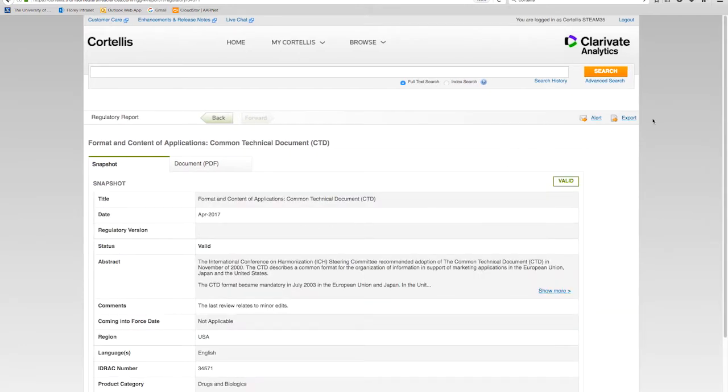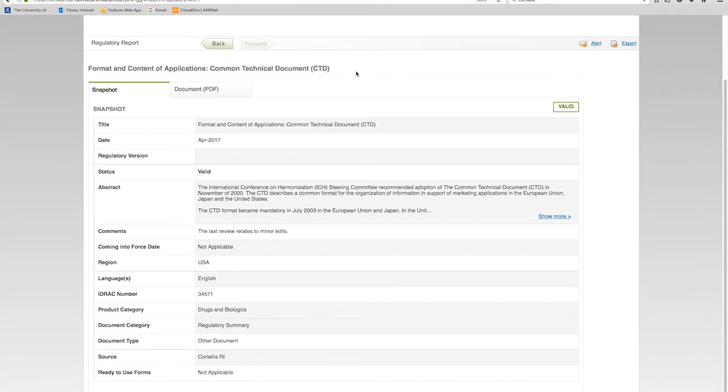So the front page will just explain to you what the document is. The ICH recommended the adoption of a common technical document, and it describes a common format for the organisation of information for marketing applications in the EU, Japan and the US. So it covers those three countries.